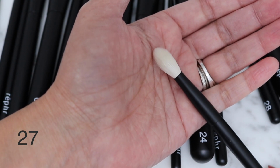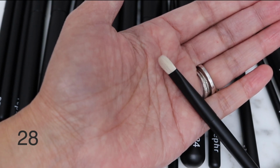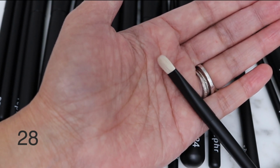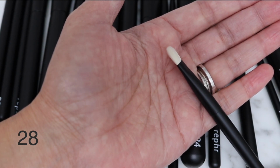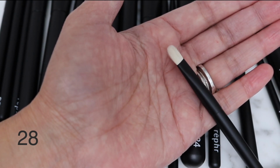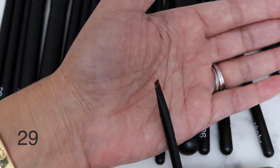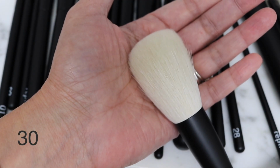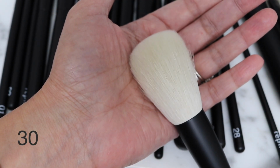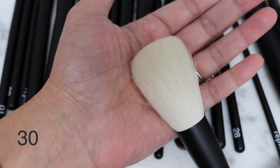brush for effortless blending. Brush 28, with a mix of natural synthetic fibers and a more compact profile, brush 28 is a shader that excels at precision application of liquids, creams, and shimmers. Brush 29 is our first liner brush. Brush number 30, designed based on community feedback and likely their final large powder brush release.